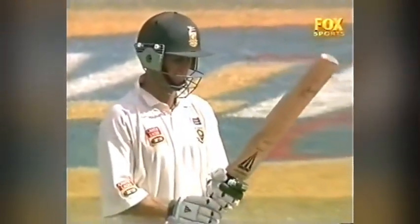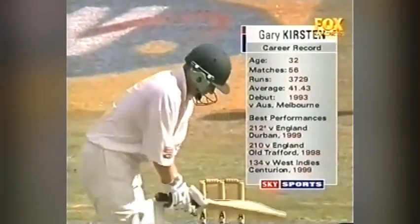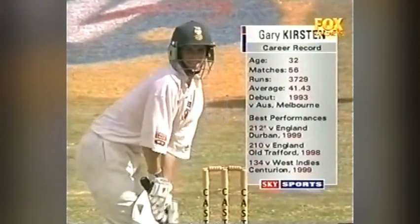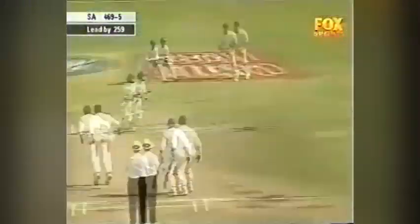Previous was also against England at Manchester, 210. Oh, it'll be at least 4. Third man had gone very, very square. Big gap there. I was thinking there might be 1 or 2.